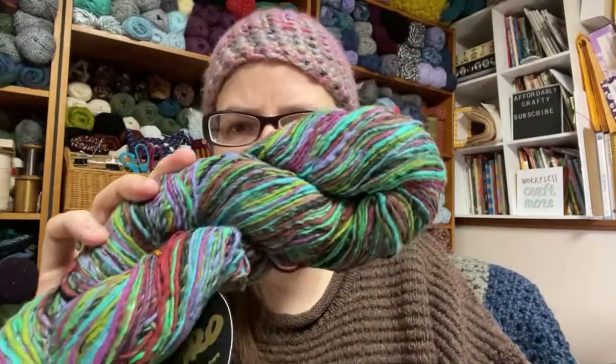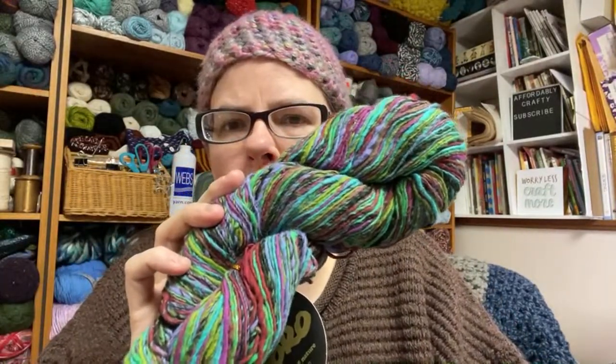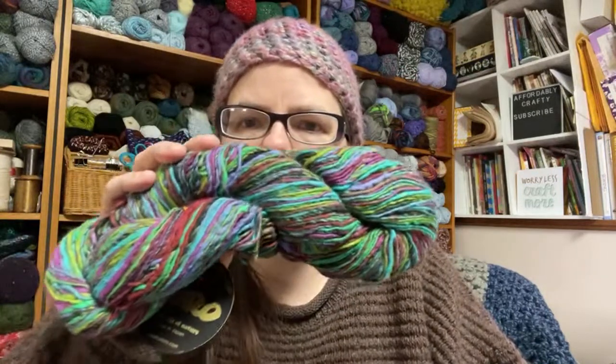Hi, Pollyann. But this was nice too because it's not wool, it's cotton, so I can make a more spring garment out of it. This one's 77% cotton, 23% polyamide. I just love how that looks.